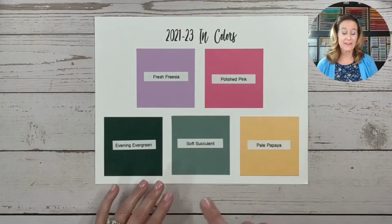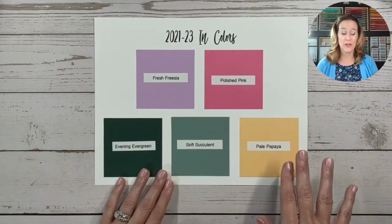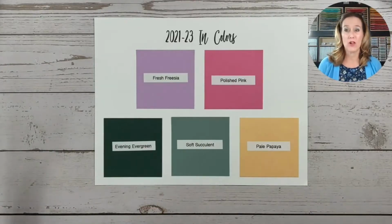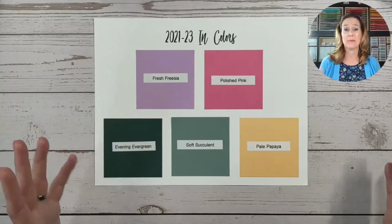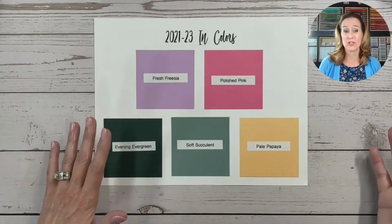And guys, if you don't think that Stampin' Up! is on trend with what's happening out there in the fashion world, I will tell you, I was doing some shopping this weekend, and I felt like I was in color land. Everywhere I looked, all the different clothes had a lot of these different colors. So it is nice that Stampin' Up! keeps current with those trends so that we have new colors to enjoy.